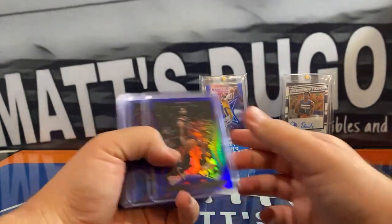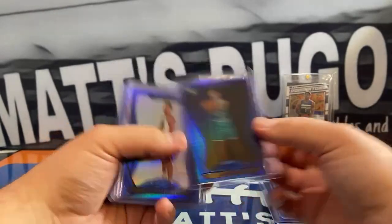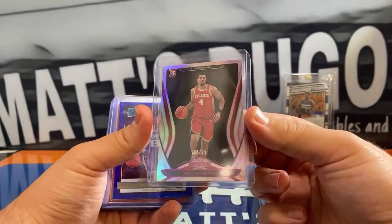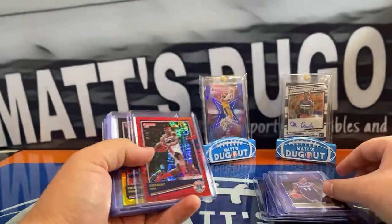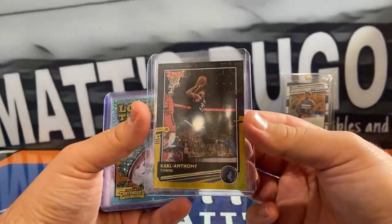We had Blues, Kobe White, Trey Young. We had Blue LaMelo and Blue Clay. We had Pink Camo to rookie to 25, Skylar Mays. Blue rated rookie to 49, Robert Woodard. Red to 99, Bradley Beal. 8 of 8 black and gold, Karl Anthony Towns.